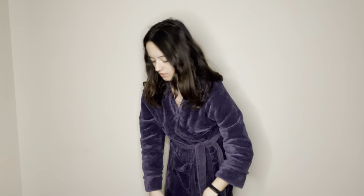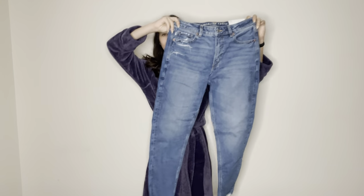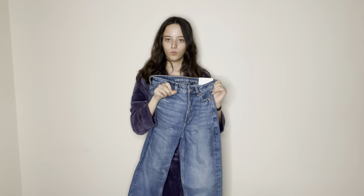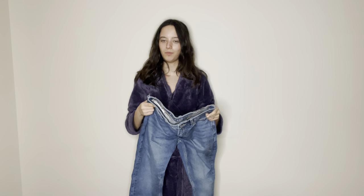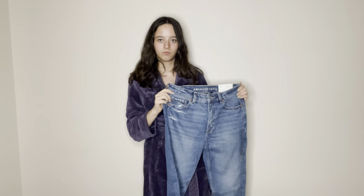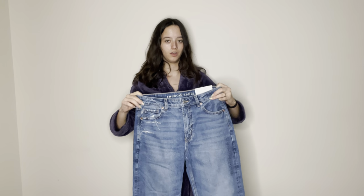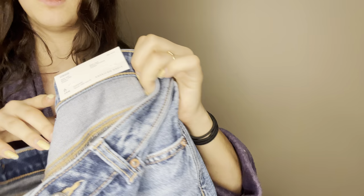So these are the ones that I got for Viola. She's been complaining about all of hers are too long on her and she doesn't like how they fit her waist or her butt, which I have the same problem with. So American Eagle jeans make my butt look really good, but they're too short on me. So they should fit her if they're too short on me. She said anywhere from 8 to 6, so I think they'll fit her, but she's been getting taller and thinner, so I figured I'd go with the smaller size.